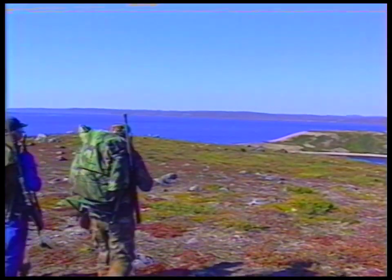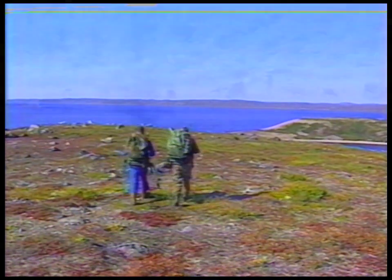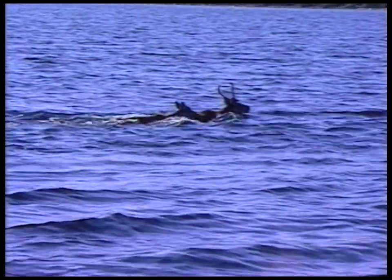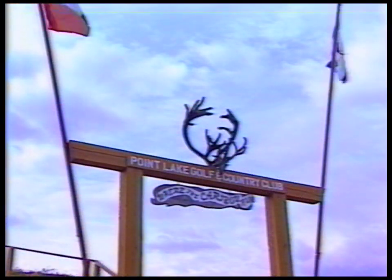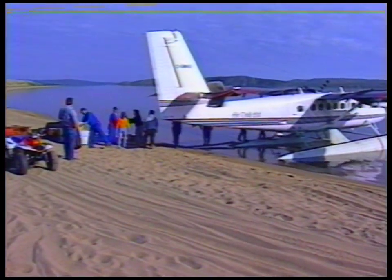But it's here, along the shores of the Coppermine River, where it widens to form Point Lake, that huge herds of these Central Canada barren ground caribou gather on their way south for the winter, after making their annual pilgrimage north to the calving grounds on Bathurst Inlet on the Arctic Ocean. Jim Peterson's Point Lake Golf and Country Club, which was to serve as my home away from home for the next week, is an oasis for the adventurous hunters and fishermen from the south.